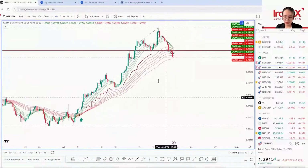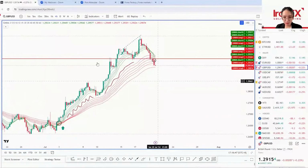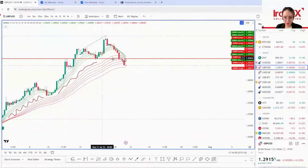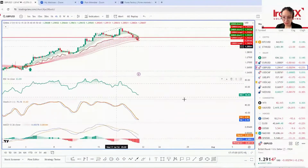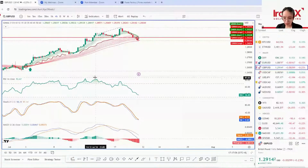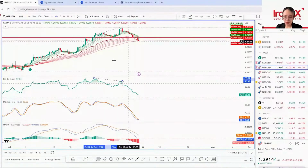And now we are going to short. Okay, I already shorted the GBP because price already broke below my support level here. Okay, this is very strong. And there is a divergence here versus the RSI. It is RSI here. You can see that. Okay. Price makes a high, the indicator makes a lower high. So there's a divergence here.